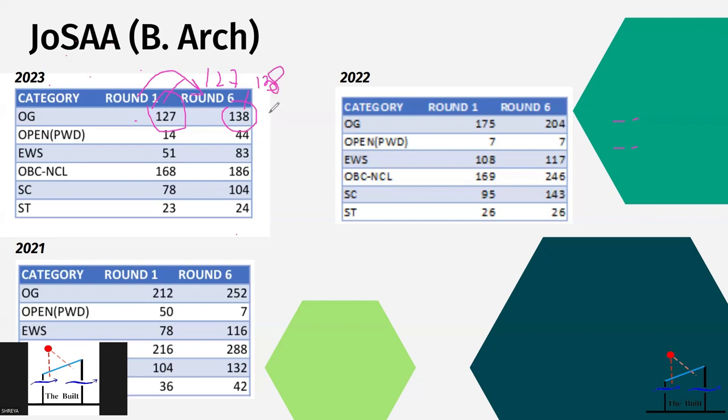For open, this is the AIR, because this is the rank they have. So this is the AIR rank for general. For open PWD candidates, which is your category rank, in the first round it was 14, and till round 6, it is 44. For EWS, the starting was 51, ended at 83.